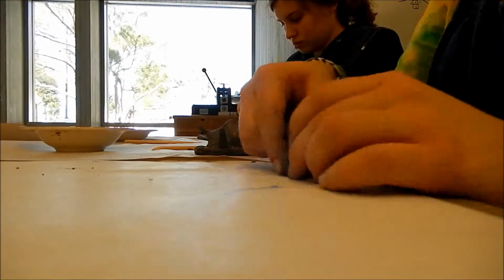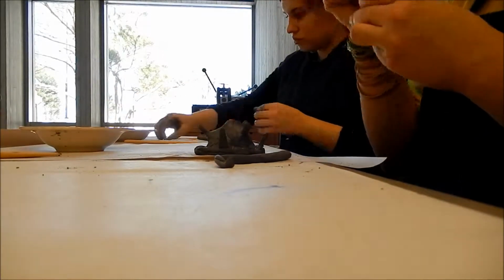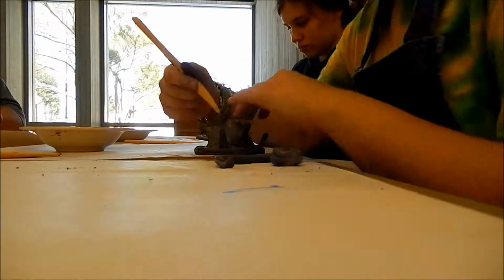I enjoyed going to this event and being able to make something. I don't have a lot of experience with clay, and I'm not the most artistic person, but it was nice to get a chance to do something creative.